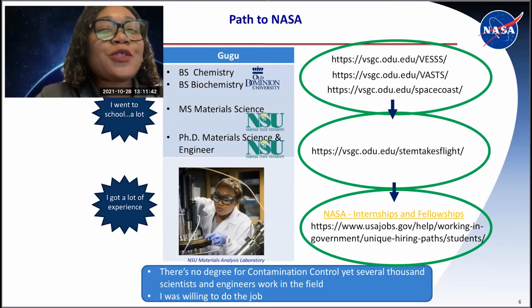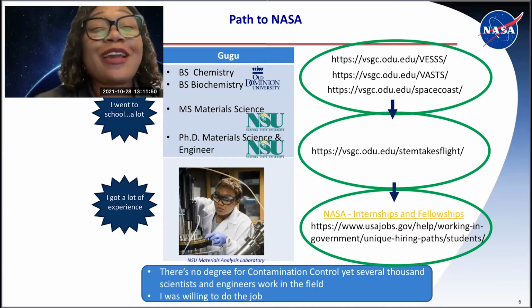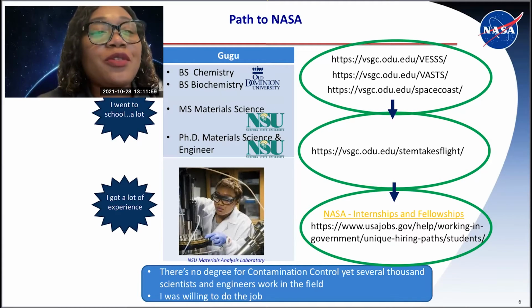So the biggest question folks always ask me is, well, how did you get to NASA? Well, this was my path. I went to school a lot. I actually started at community college, at TCC, doing some of my undergraduate preliminary studies there, and transferred into Old Dominion University, finished up two degrees, one in chemistry and one in biochemistry.